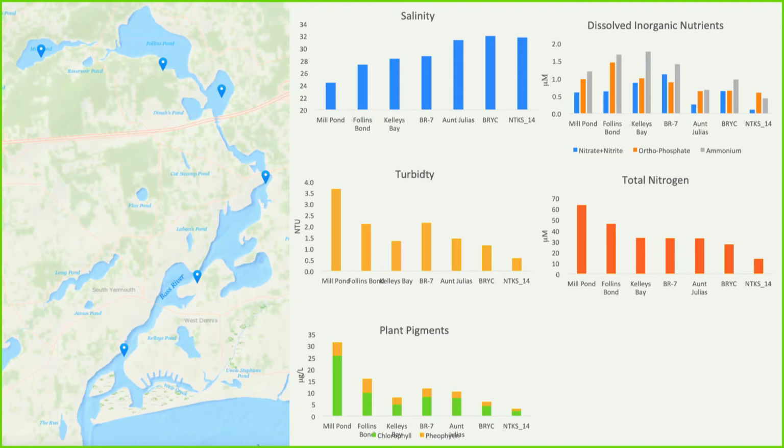But what you'll see in these figures, moving from the head, which is Mill Pond, towards the mouth, and I included a Nantucket station that is about a couple miles offshore of Bass River, just to give you an idea of what baseline conditions look like offshore. So moving from the head to the mouth, you'll see the top figures in blue is salinity. You'll see what you would expect, that salinity levels are lower towards the head and increase towards the mouth.